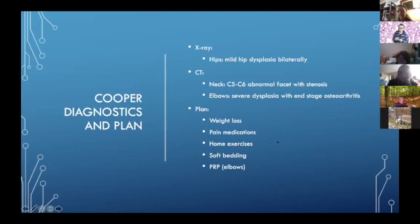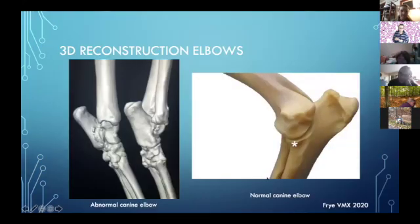He improved a little bit, but not enough. So then we did go ahead and do PRP in both of his elbows. So this is just some images for you guys to see. This is a normal elbow. On this side, the star indicates this is the medial coronoid process. So we're looking at the inside of the elbow. And the medial coronoid process does bear more weight than the other portions of the ulna.